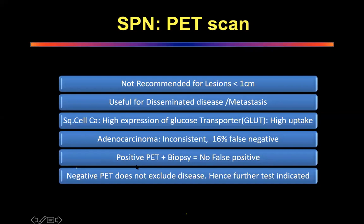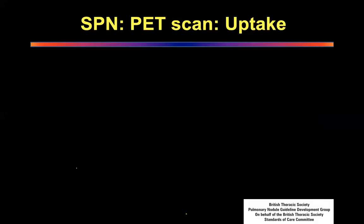The reverse problem is that a negative PET or a negative biopsy on a positive PET does not exclude disease. You know, it could be that your needle didn't hit the representative area. So this is the understanding of PET that you must have. If you do a PET and you do a biopsy, if the result is positive, great. The problem is when the result is negative, you cannot sit on it. You cannot say that this is not a cancer. You have to actually do more tests to find out whether this is a cancer. Okay, so it does not exclude disease. That is the most important thing that you have to understand. Okay, all right.